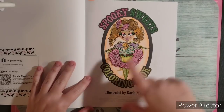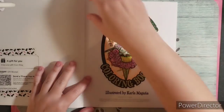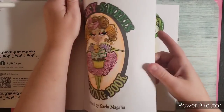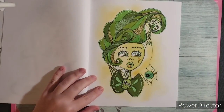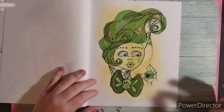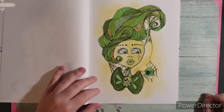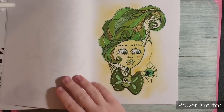So I colored this grayscale image first. Used some neon colors and just had fun with it. Kind of messy, but hey, it works. And then I did this one with all greens. And I used a King's Art gel crayon that was kind of metallic-y gold for this background. And I think it looks fun. It's really zombie-like. Very fun.